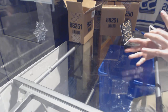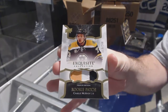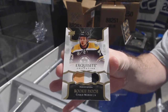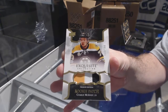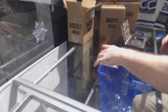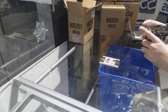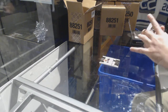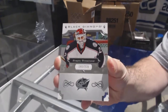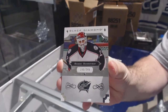Start off with a very nice $2.99 exquisite patch rookie for the Boston Bruins of Charlie McAvoy. Again, I'm going to show you what they look like nicely in the beginning so you guys can see everything. For the Blue Jackets, the $2.49 base card, Sergei Bobrovsky.